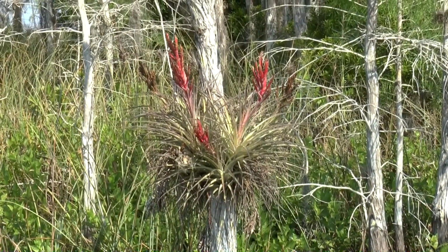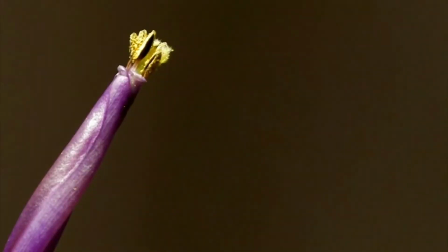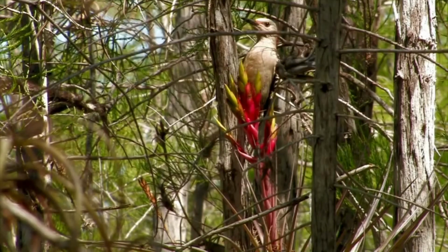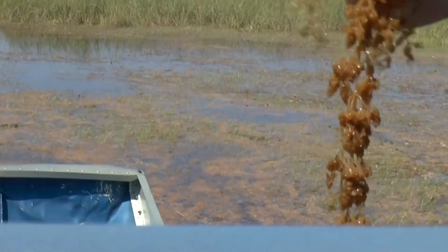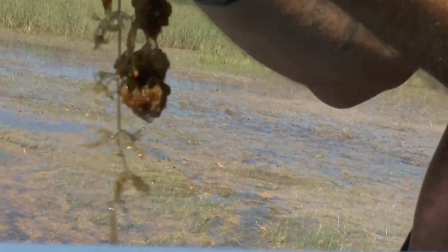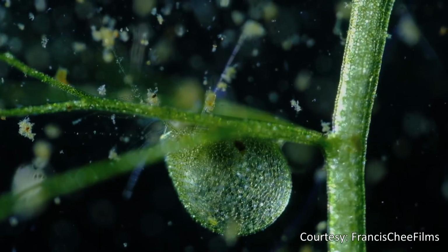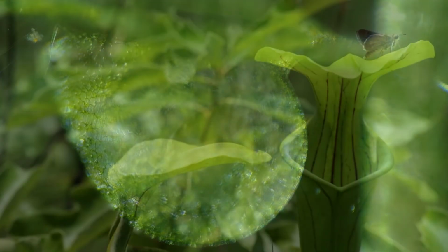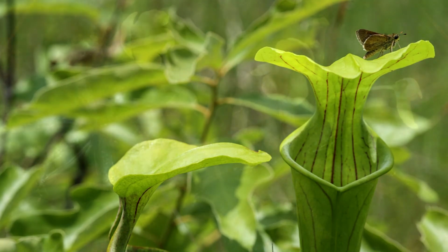Bromeliads, or air plants, are one of the iconic resources of the park. These native plants are members of the pineapple family and are found in almost all Everglades habitats. Their upward-shooting leaves funnel rainwater into the main plant structure. The Everglades host 10 species of carnivorous plants, like bladderworts. Our guide told us they gobble up things like mosquito larvae, helping them control the insects by snatching them in about 1/30th of a second.